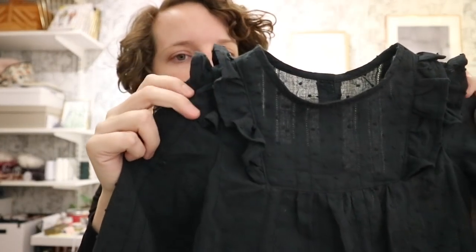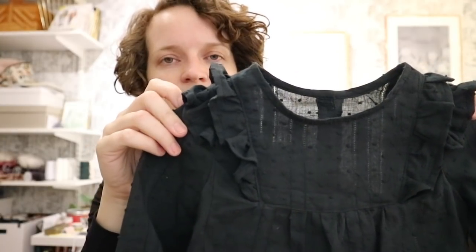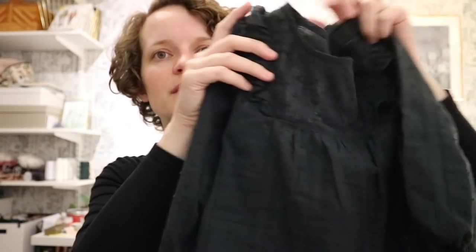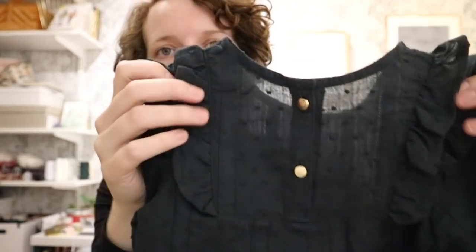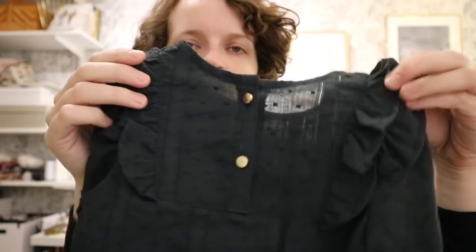It has little elasticated cuffs, so it creates a light puff sleeve. And I did the shoulder ruffle and sleeve ruffle, I guess you would say. There's 2 layers of ruffle, and it's just the blouse part. The front is gathered a little bit, and I also really like the back, which has 2 gold buttons on it.